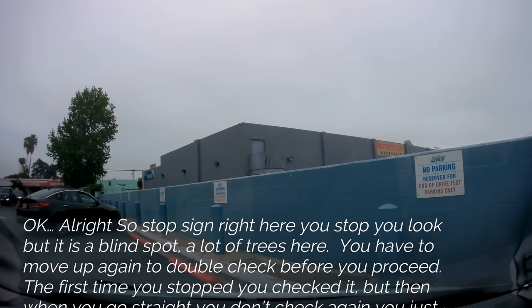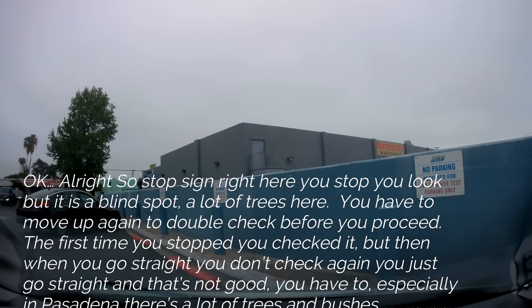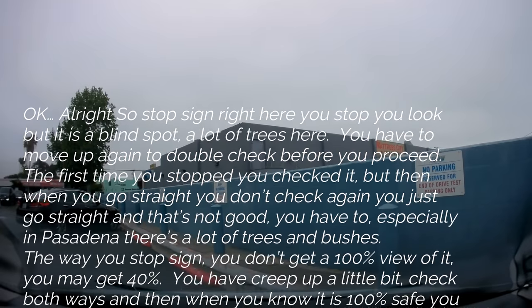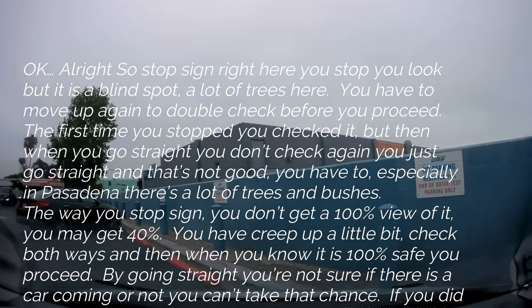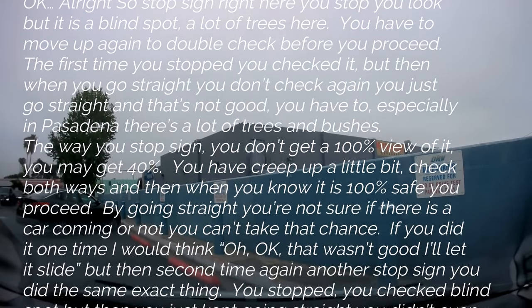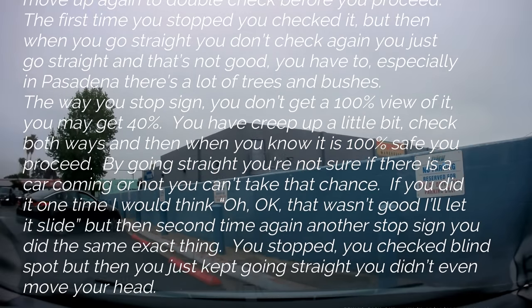You have to move up again to double check before you proceed. Unfortunately you stop, you check it, but then when you go straight, you don't check again, you just go straight. That's not good. You have to, especially in Pasadena, there's a lot of trees and bushes. If you stop behind the stop sign, you don't get 100% good view of it. You get like maybe 40%. So you have to creep up a little bit. Check both ways, and then when you're for sure 100% safe, you proceed. By going straight, you're not sure if there's a car coming out. You can't take that chance.